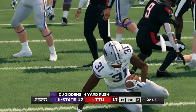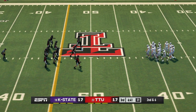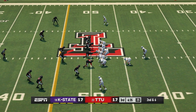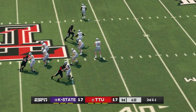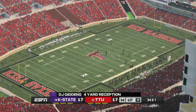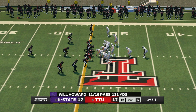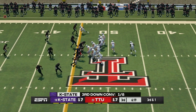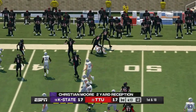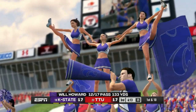Tackled after a decent pickup. That makes it second and six. Gets it out quickly. Knocked out of bounds around the 47-yard line. And here's another third down. Fires quickly to the fullback. Well, they didn't need too much on that play. And let me tell you, they didn't have any room to spare because they barely picked up the first down.